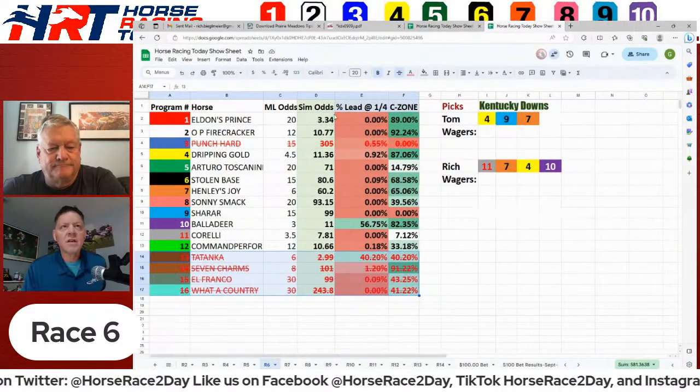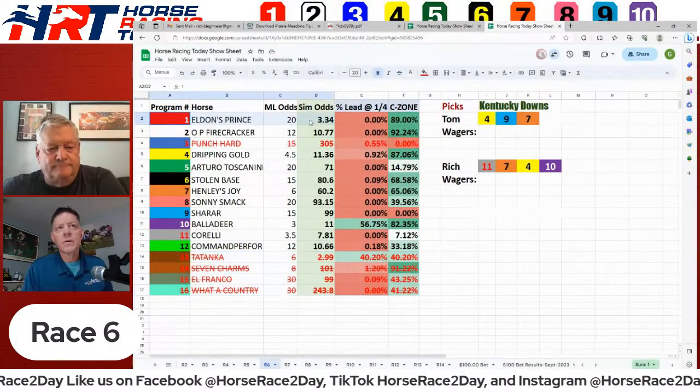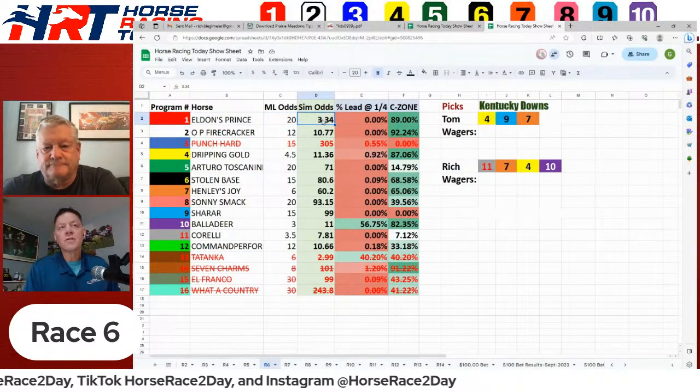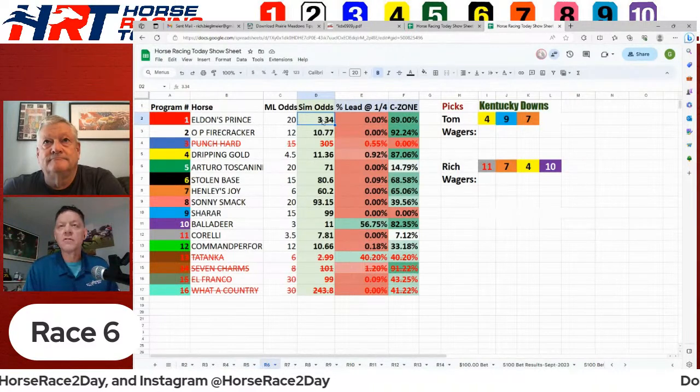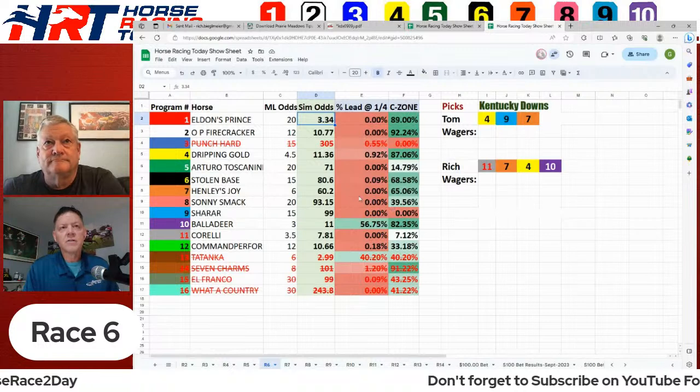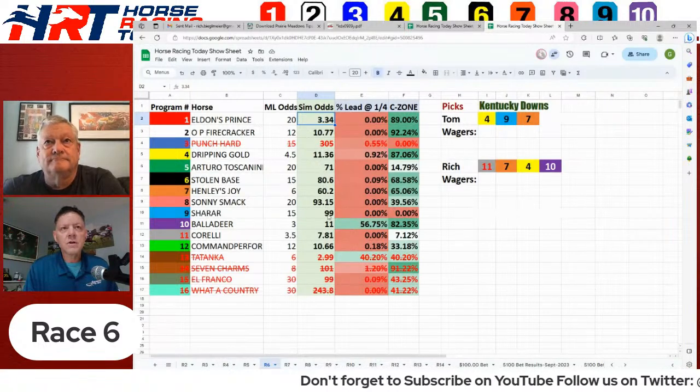Our simulation says if you're looking for value, look at that 1 horse on the rail, Tom. 20-1 morning line says that you can go down to 7-2 perhaps and get some fair value. So maybe a long shot to keep an eye out for in race number 6. And then anybody else in here showing any value?